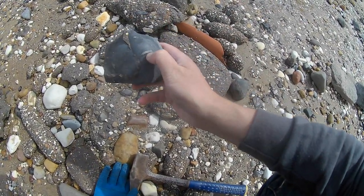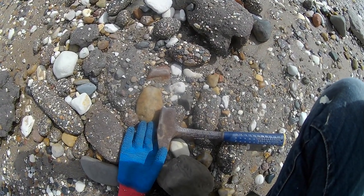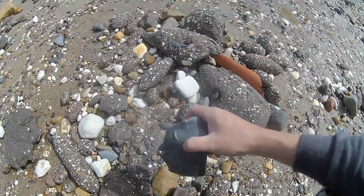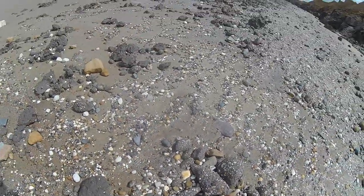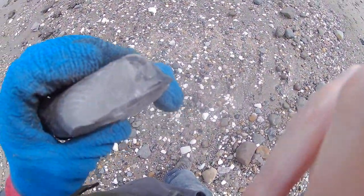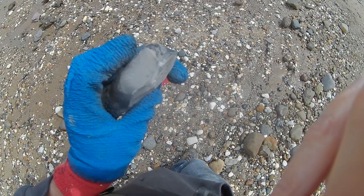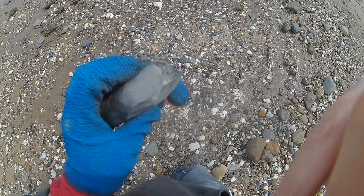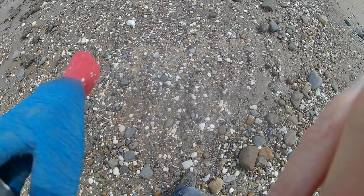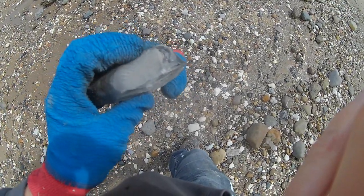Sure, that's an ammonite coming out of there. We'll give it a tap in a minute. So it could actually be a gastropod coming out there. Oh, an ammonite, I can't quite tell. But we'll take that and prep it.